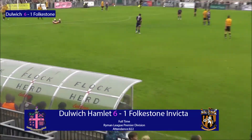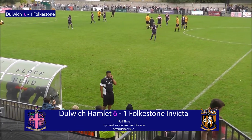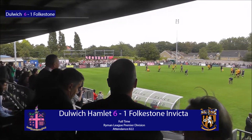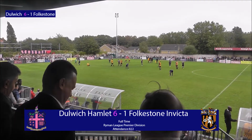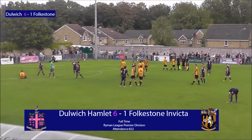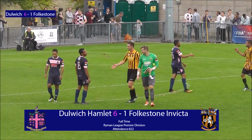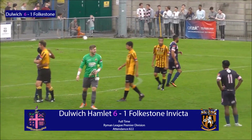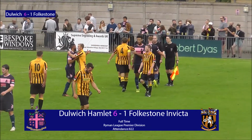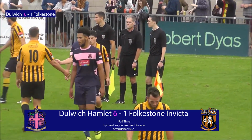It's a 6-1 win for the hosts in this Ryman League Premier Division clash. It was Folkestone who took the lead early on. Joe Taylor giving them the lead inside six minutes. But from there it was one-way traffic as Ming, Tomlin and Clunis gave Dulwich a 3-1 lead by the break. The second half they didn't slow up either. Dan Carr converting a penalty he won before two late goals from substitute Alex Teniola gave Dulwich a commanding 6-1 win today. Preston Edwards, it must be said, has made some good saves as well to keep the scoreline as it was. Final score at Champion Hill then as Dulwich leapfrog Folkestone Invicta. It's Dulwich Hamlet 6, Folkestone Invicta 1.